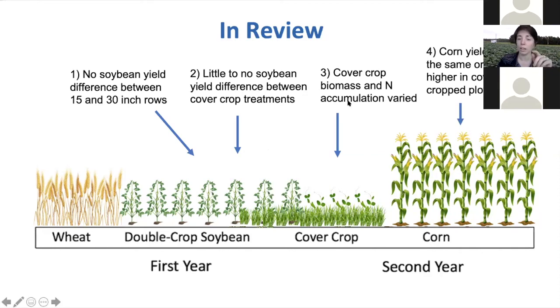And then the cover crop biomass and nitrogen in the cover crop really varied from year to year. Some of that was caused by the weather. There was some really extreme weather in there. And then also the corn yield was pretty much either the same or slightly higher in 2 of the cover crop treatments. So that was all of our research that we've been doing over the past 3 years.